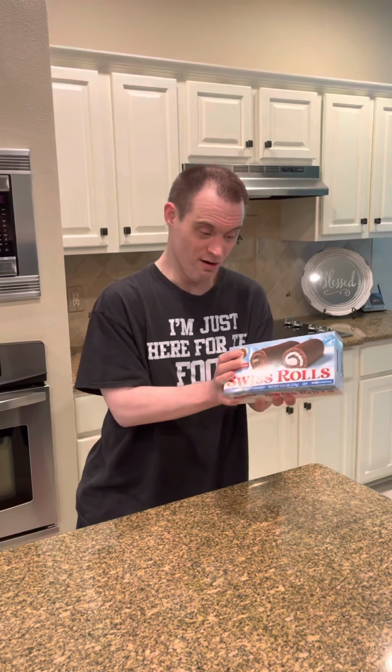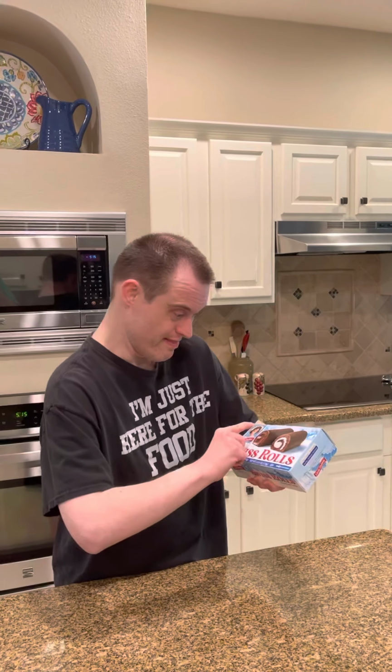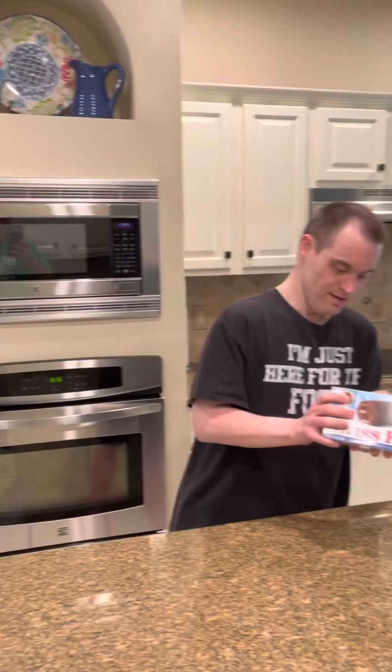This is an American company called Swiss Rolls. Probably in Germany, I think. The coating is made out of chocolatin, which means chocolate in the USA, which Germans call the US in Germany.